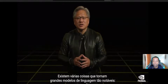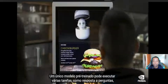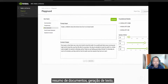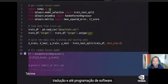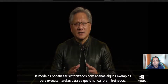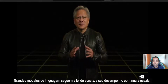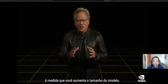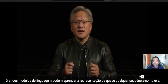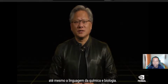There are several things that make large language models so remarkable. A single pre-trained model can perform multiple tasks like question answering, document summarization, text generation, translation, and even software programming. Models can be tuned with just a few examples to perform tasks for which they were never trained. Large language models follow the scaling law, and their performance continues to scale as you increase the size of the model. Large language models can learn the representation of almost any complex sequences. For example, even the language of chemistry and biology.